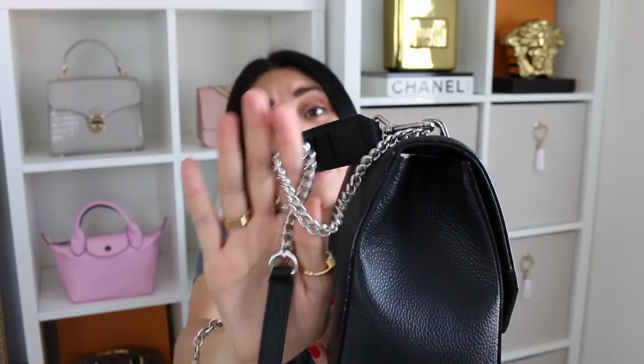And as you can see, it is very, very spacious. I love this size. It's very comfortable. It's very lightweight. I was able to use this bag for hours on end, no issues with it hurting my shoulder or anything like that, because this chain strap, it's not very heavy. So that really adds to how lightweight it is and allows you to wear it for extended periods of time.